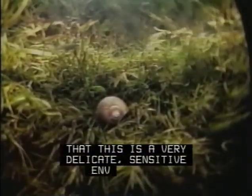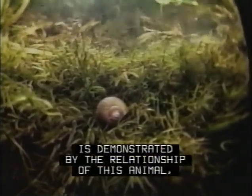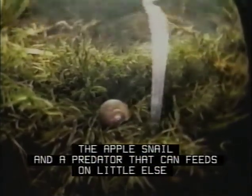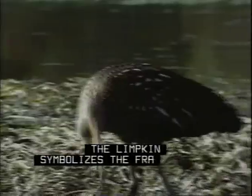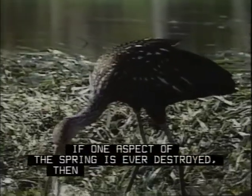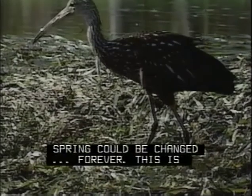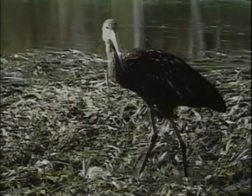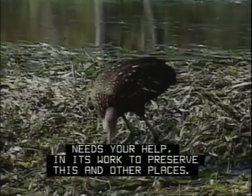That this is a very delicate, sensitive environment is demonstrated by the relationship of this animal, the apple snail, and a predator that feeds on little else, the rare limpkin. The limpkin symbolizes the fragile chain of interdependence here. If one aspect of the spring is ever destroyed, then everything in the spring could be changed forever. This is why the Florida Park Service needs your help in its work to preserve this and other places.